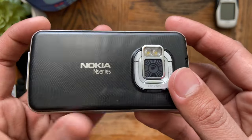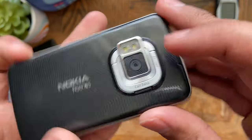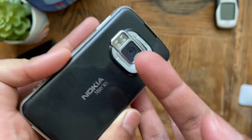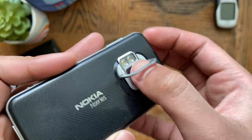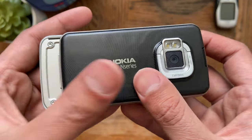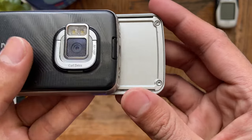Moving on to the back of the device, Nokia N-Series, and then the dual LED flash, Carl Zeiss lens, 5-megapixel camera, and this thing also has a kickstand around the camera like that, so you can stand the phone up for multimedia. When this is open, it looks like that, and when it's open like this, it looks like that as well.